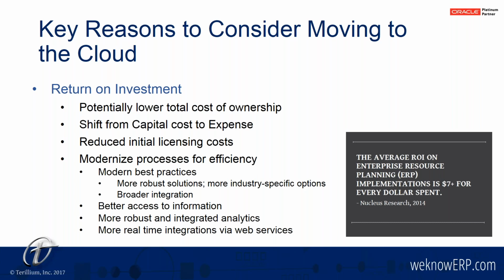Again, very hard to dollarize that, but there are some very real capabilities. I've listed some of them here. Better access to information, better tools, more real-time integrations via the web services. Data becomes more timely. There's an advantage to that. Again, I have trouble telling you how much that's worth in dollars, but I think we can all agree that if that were an outcome of changing to a new ERP system, everyone would agree that there's a return on that investment.